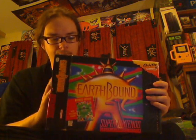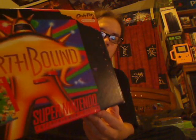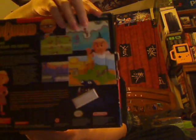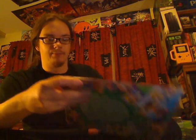Now the box itself is in pretty good condition, much better than most I've seen on eBay, with tears and price stickers all over it. This one is in pretty good condition. It has some dents in a couple of places, but for the most part, this is definitely acceptable condition for collecting purposes. And I also got the guide with it, of course, and the guide itself is in really good condition.